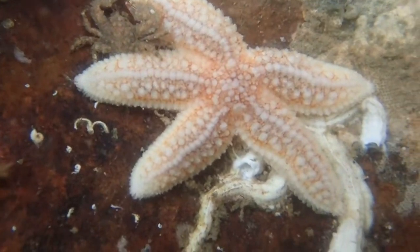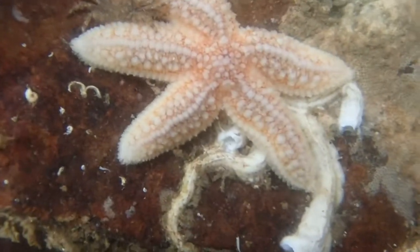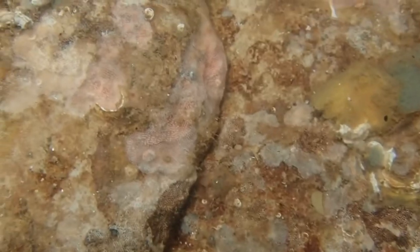I love that this shore is full of starfish. You don't find starfish on every shore, actually. They seem to be quite fussy. I was distracted by this itsy bitsy teeny weeny little brittle star.